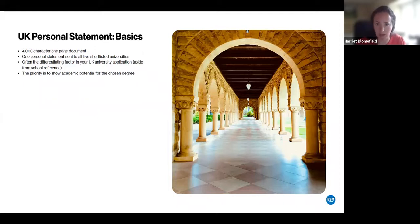And that same application will go to all 5, so you will not have an opportunity to say specifically why you might want to go to one university over another. The reason it's so important in your UCAS application is that it's really the only opportunity to give a unique insight into you and why you are the right person to go to that university.